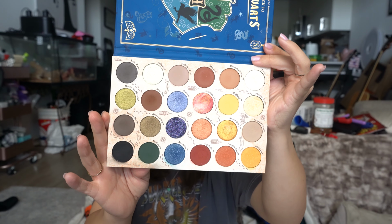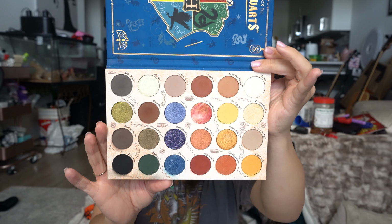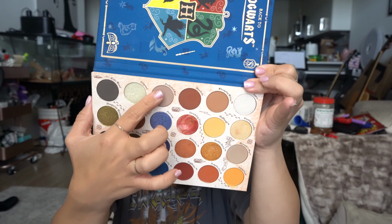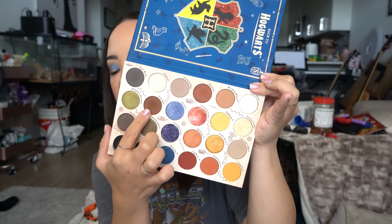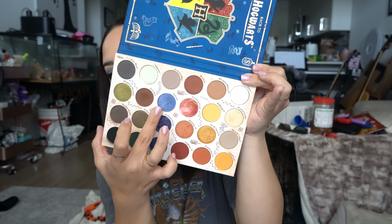They are absolutely stunning. Obviously I've already used this palette, so it's gonna look like it's been used. They are just so beautiful. The shades I am wearing right now on my eyes, I'm wearing the shade Enchanted Keys, built in the crease, and then we have the shade Great Hall, which I've built deeper in the crease and on the outer corner. And then we have the shade Patronus, which is the blue that you are seeing on the inner part of my eye. As far as the eyeshadow quality goes, I think that this is beautiful, beautiful quality, so good.